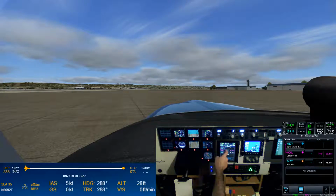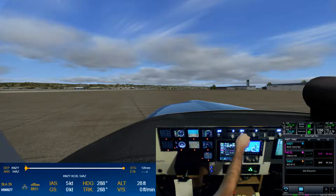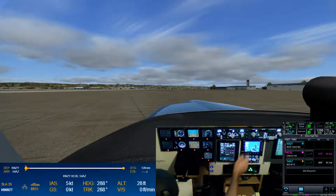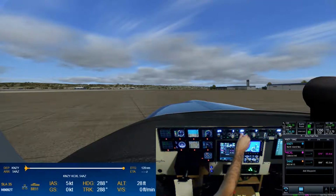All right, we got Alpha. Tells us that we are looking at a 258 for the wind. So obviously, if we stay with, let's go ahead and get our panel lights on. Pitot heat, taxi light, lights are on. If we look at 290, yeah, we can see that that's going to be our best.